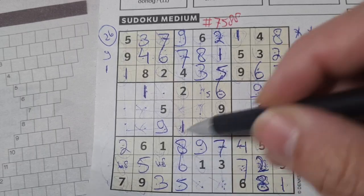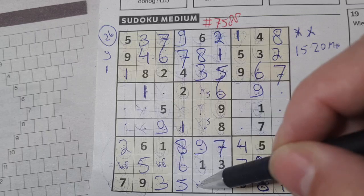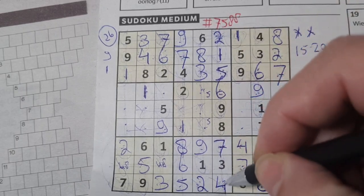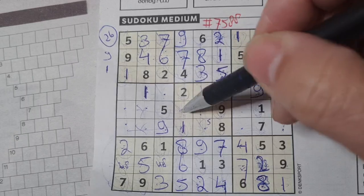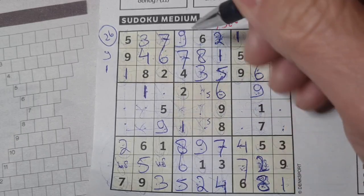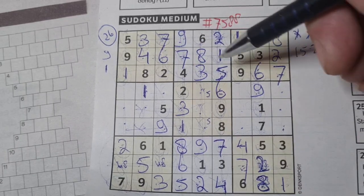Two missing numbers now in this big square: the 2 is missing, the 3 and the 4 is missing. 2 and the 4, 2 and the 4. We have a 2 in this column, no 2 there. 2 should be here, and the 4 goes there. And one box left in this column, the 2, 3 is missing. Alright.